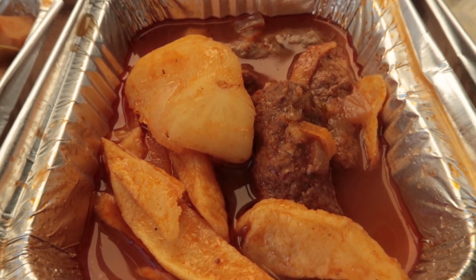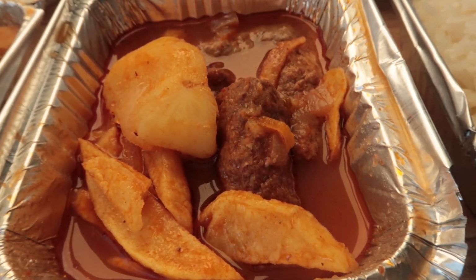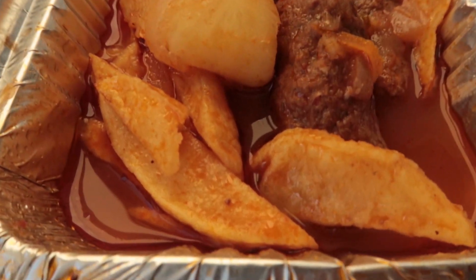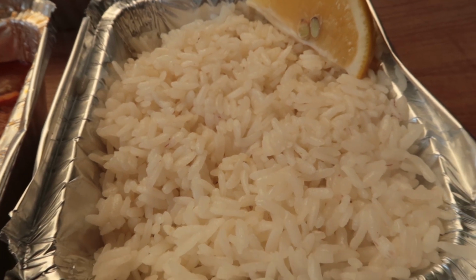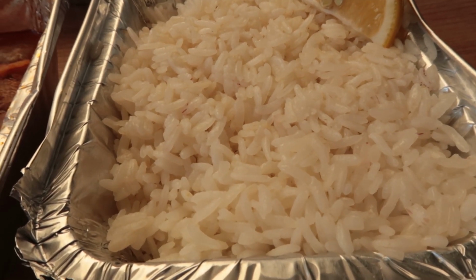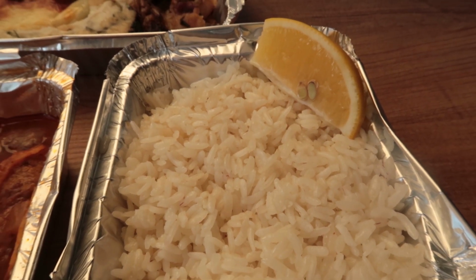Over here we've got the kofte, which is Turkish grilled meat with some potatoes on the side, and I think that even looks like a French fry, I don't know. And then we've got some rice, and it's absolutely glowing. It's so shiny with the lemon, but the lemon is for the soup. So without further ado, let me get this spoon and fork and let's dig in. I'm starving.